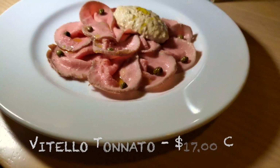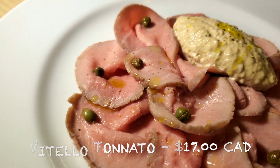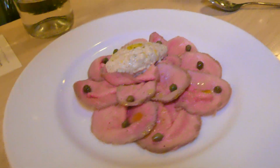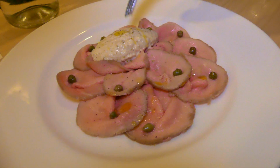So the first dish we have is called vitello tonato, and pretty much what it is is very thinly shaved veal. And on top, I think what you have is a tuna sauce, if I'm not mistaken. And so you have these shaved extremely thin, and then you have this sauce right there.